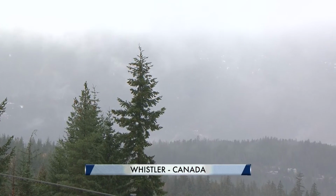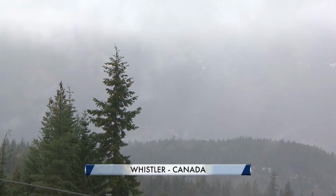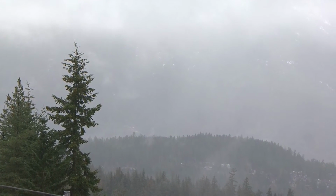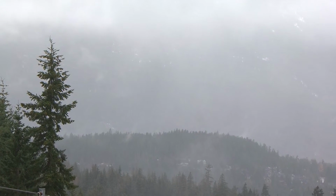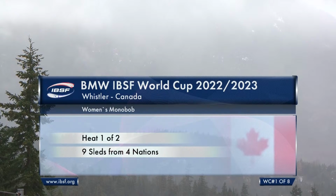Cup as we get into our first race weekend for bobsleigh in the BMW IBSF World Cup season. Good morning, everybody. Welcome to Whistler, where winter is gradually approaching. But if you ever wondered what a bobsled track would sound like in Scotland, this is probably it, the sound of gentle rain preceding the women's MonoBob race.